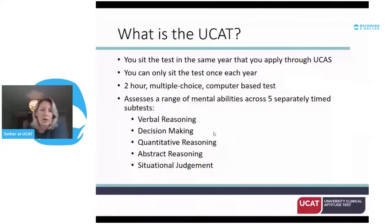So basics that hopefully you will know if you've looked at the website. The standard UCAT is a 2-hour multiple choice computer-based test. So it's not a pen and paper test like the BMAT. You can only sit the test once each year. And it assesses a range of mental abilities. So it's not really got any curriculum content. It's more assessing skills and abilities that we feel are important in future doctors and dentists. And when I say we feel, this is ourselves and our consortium universities.